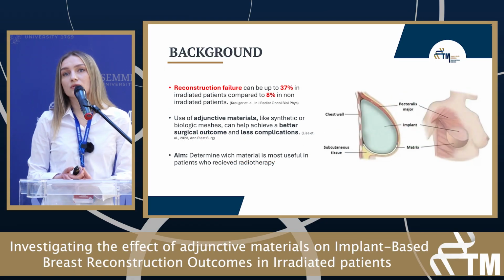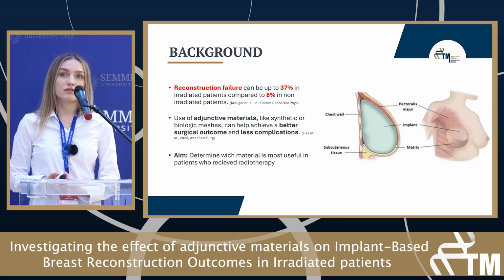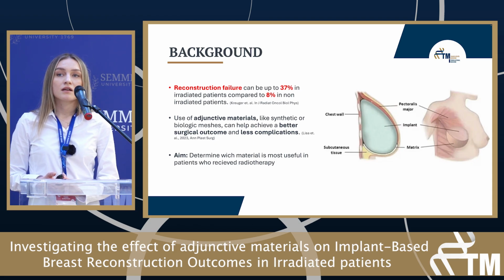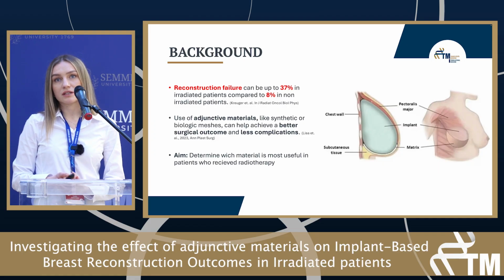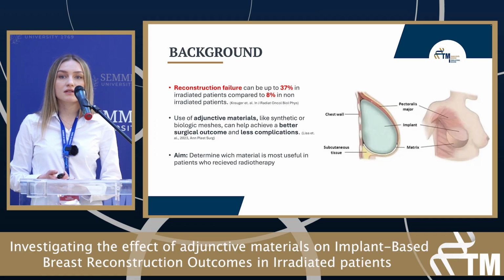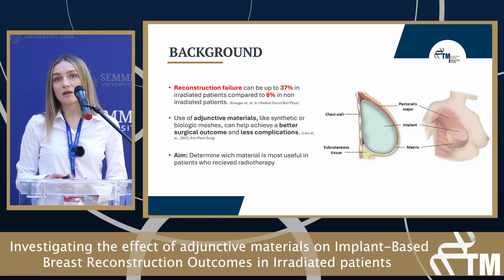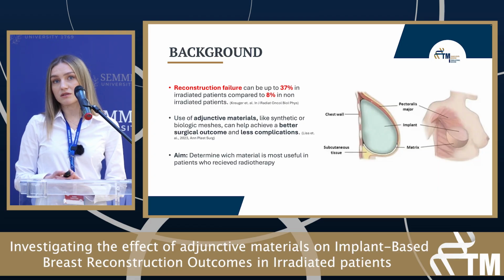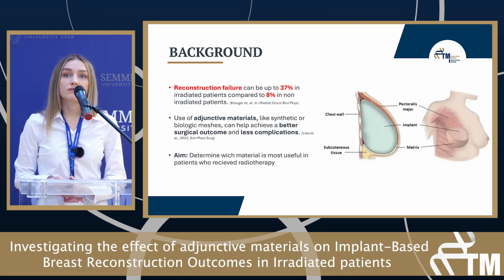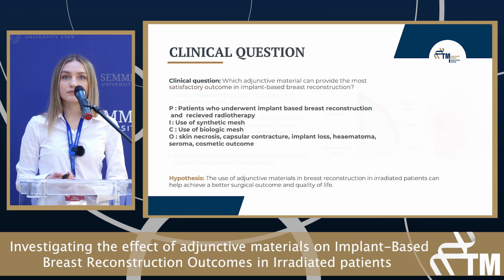Reconstruction failure can be up to almost 40% in irradiated patients compared to only 8% in non-irradiated patients. In this complicated patient group who have compromised tissues due to radiation, the use of adjunctive materials like synthetic or biological meshes can help achieve a better surgical outcome and less complications by helping tissue regeneration and also relieving the stress from these tissues. Our aim is to determine which material is most useful in patients who received radiotherapy.